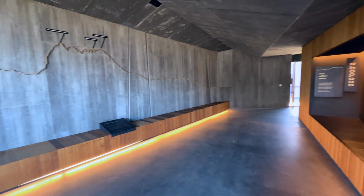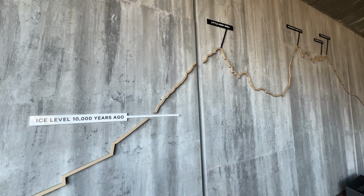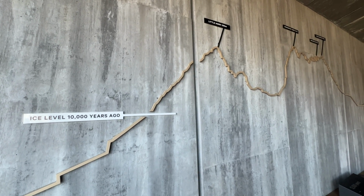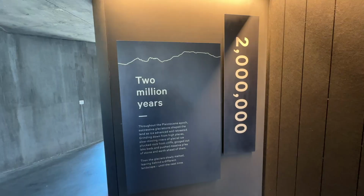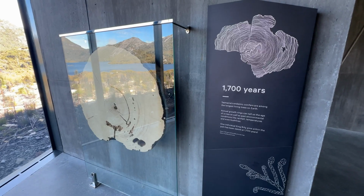In here is a resting area, a viewing point where you can come and sit if you prefer not to be out there. I know it can be tough for some people who are trekking, but you can sit in here, have your lunch, look at the histogram on the wall about the evolution of Cradle Mountain and what's happened over the years. On the walls, there's also information about the indigenous peoples that once lived in these areas, especially in and around Cradle Mountain.